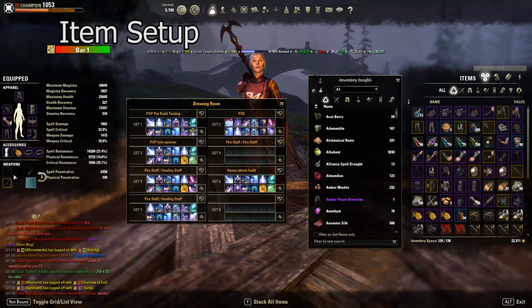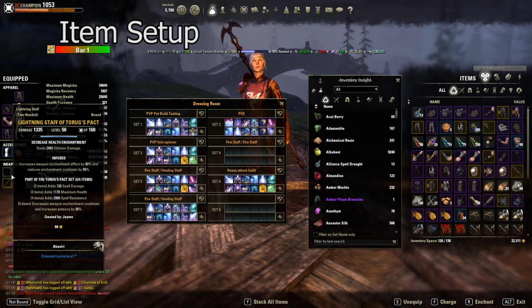And then on the front bar, we will be using Lightning Staff. Lightning Staff is the best staff for heavy attacking, in my opinion. And as a Magicka Sorcerer, you get a passive that increases your lightning damage. That's why Lightning Staff is pretty good as well. And we will be using Infuse with Oblivion damage. The Oblivion damage you will do is about 2.2k or something, if I'm not mistaken. So it will be really strong, and it will proc about every 3.5 seconds, if I'm not mistaken. You can proc the Oblivion damage once every 3 or 3.5 seconds, around that area.